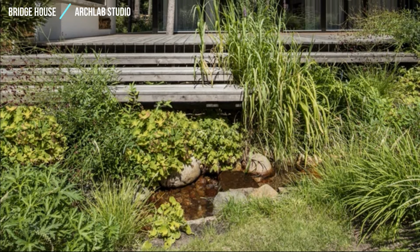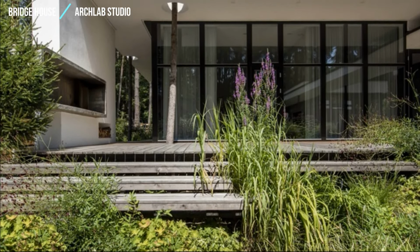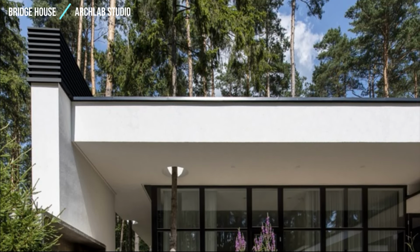In this video, we will discuss Bridge House, a house in the city of Vilnius, Lithuania. Bridge House was designed by Arch Lab Studio, built in 2018 with a land area of 187 square meters.